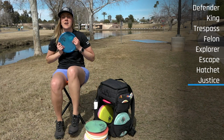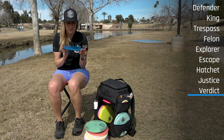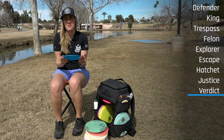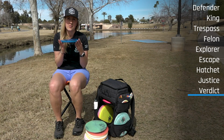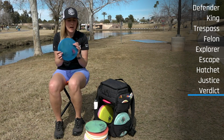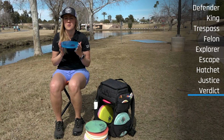Next up, my favorite mid-range ever is the Verdict. This is a Lucid Sparkle Verdict. Nice and overstable, again, really reliable, but it will just hold a little bit longer in the air than, say, the Justice. I know I could throw it hard, throw it flat, it'll ride straight for a while, but always go to the left.